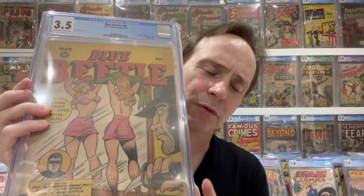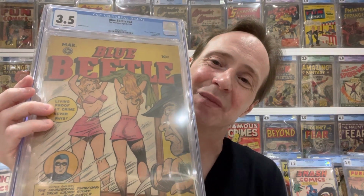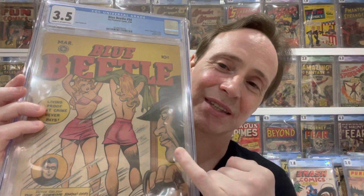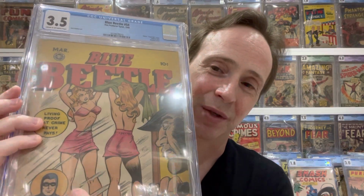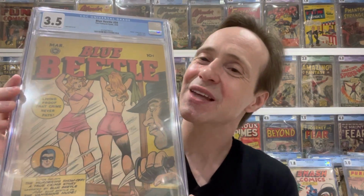So this one is a 3.5. It's from Fox Syndicate, and it's actually Fox produced kind of sensational comics where they had a bit of a sexiness to them. You can tell that when they originally did the art for it, you can see how her back is bare, which would imply that she's not wearing anything in the front, but you can see her reflection in the front. So I think that they realized that maybe they went a little bit too far, and they gave her a bra. So I think that's kind of interesting. So that's Blue Beetle #34.